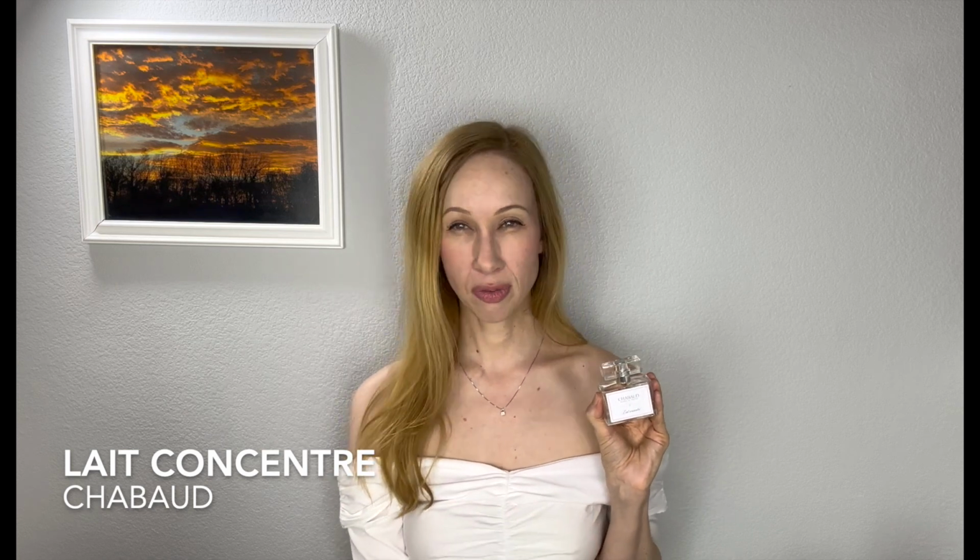Now it does tend to last maybe 4 to 5 hours on the skin, but it is a very strong fragrance. When I wear it, I probably wear 2 sprays. Any more would be cloying for me because of how thickly it wears on the skin. Again, this is Latte Concentrate by Chabaud.